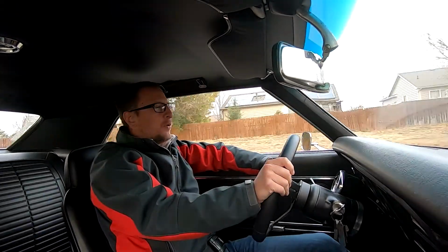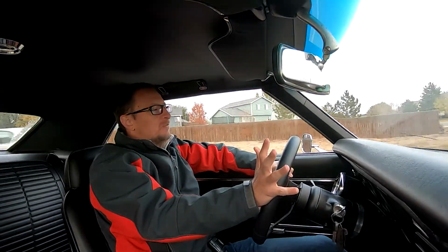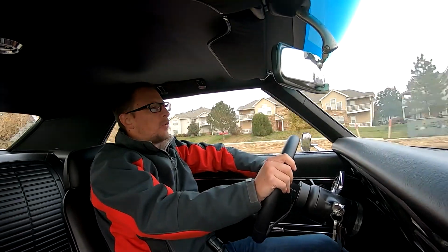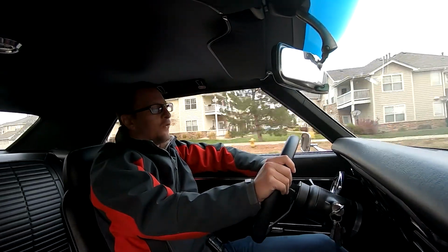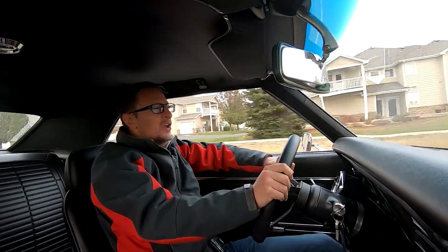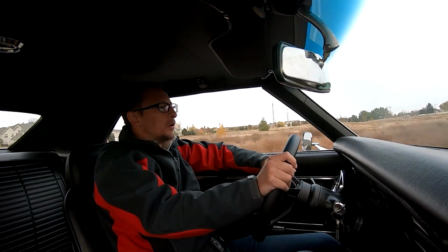Anyway, I bought this car when I was a junior in high school. It was April 4th, 1998. I'd been looking for a muscle car. Friends had muscle cars, and I really kind of wanted a Mustang or a Camaro. And I just so happened to come across an ad for this Firebird in the local newspaper. Didn't really know what the car was. Had to kind of ask my dad about it. He's like, "Well, what's a Firebird?"